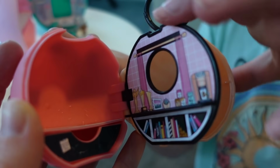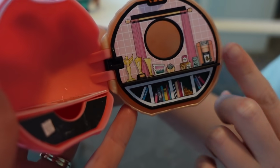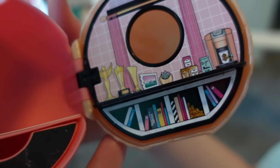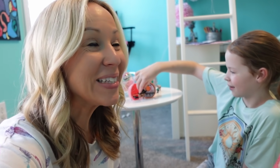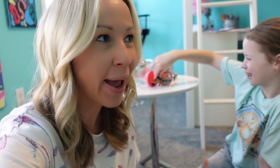And once again, each ball becomes a multi-room play set that reflects the personality and the style of our cool character. Let's check out this play set, Maya. What's the other side? This is really trendy, it makes me think of a trendy loft or something. And look, she even has some awards on her table there. Whoa, and a little place for storage. Ooh, I love it.